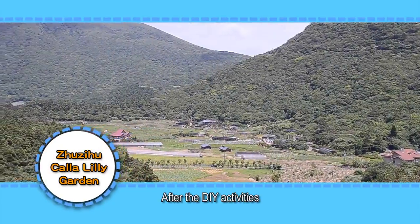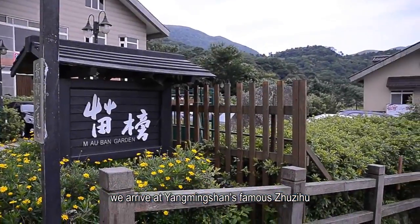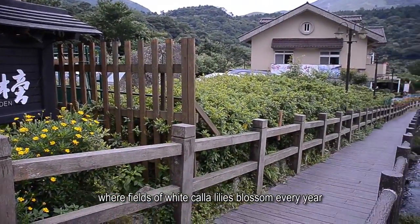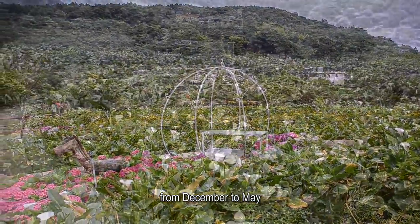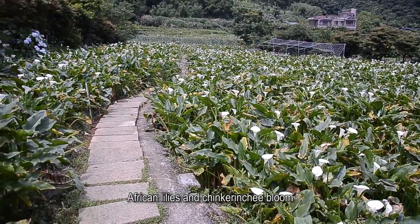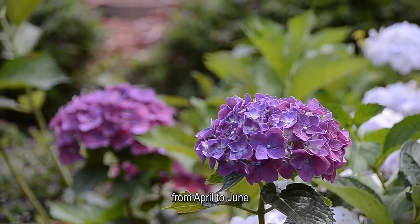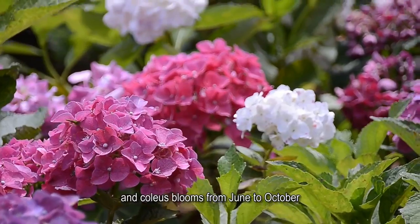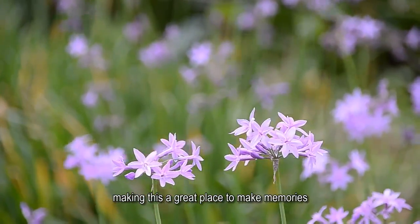After the DIY activities, we arrive at Yangmingshan's famous Zhuzihu, where fields of white calla lilies blossom every year from December to May. The different flower seasons attract many visitors. African lilies and gingerine chi blossom from April to June, and coleus blossom from June to October, making this a great place to make memories.